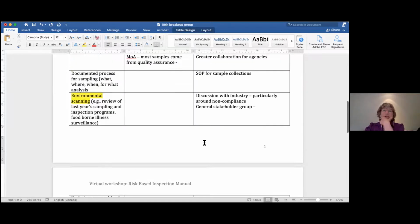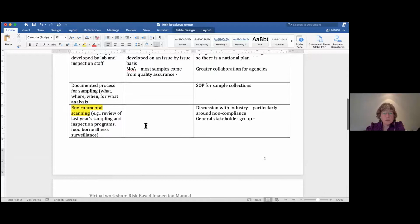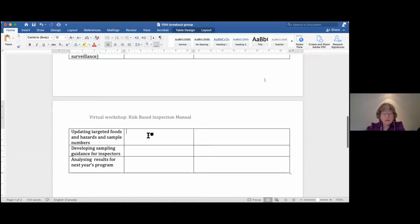So I'm not going to go any further on that. So is there anything else that you want to raise with regard to sampling or any other program? Any other comments or questions? You want to do the next column, Maria? Which column? This one? Yes, that one. Sure.